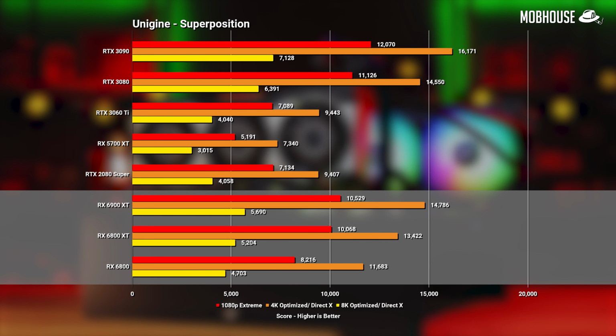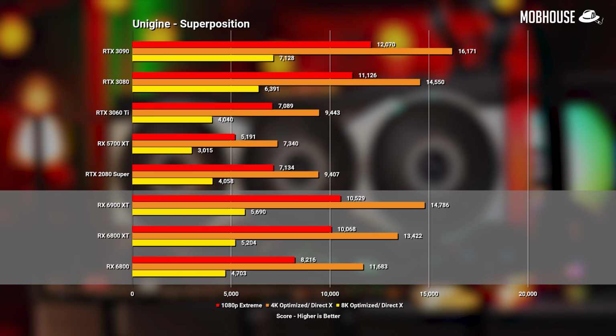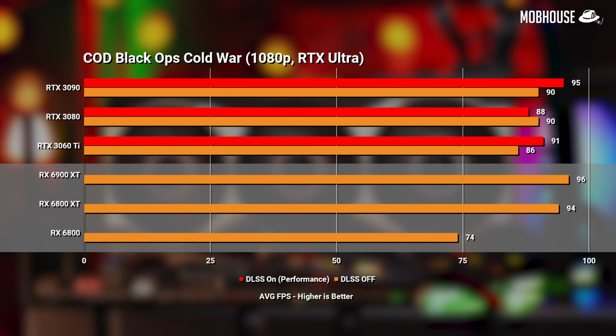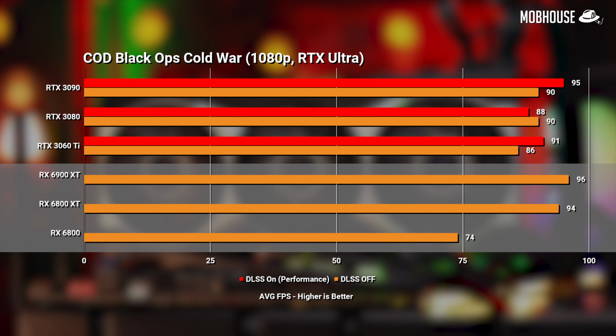Next, we have Unigine Superposition, and the numbers seem to favor the green team, but we are however still seeing a huge improvement over the previous generation RX 5700 XT, with the 6900 XT beating it by 43 to 51% across the board. After that, we have the gaming benchmarks, and we're gonna kick things off with COD Black Ops Cold War. This is the game that proves that the RX 6000 series can game on ray tracing, at least on 1080p and 1440p. 4K, however, is still going to be a very cinematic 34 to 41 frames per second.